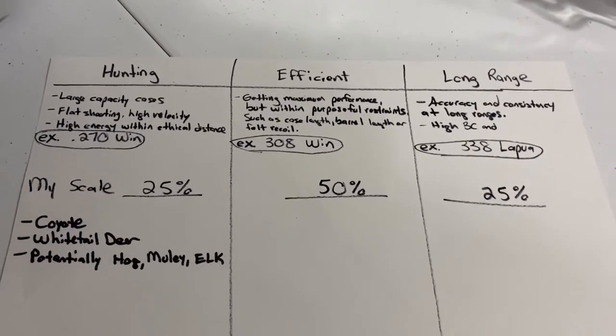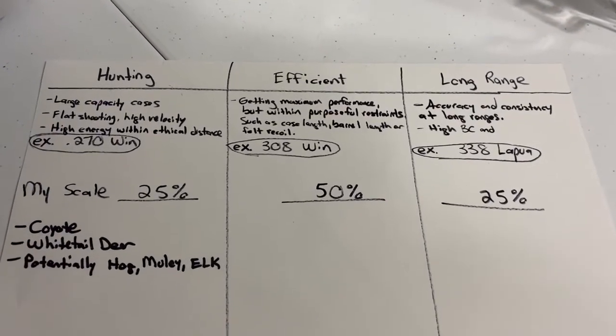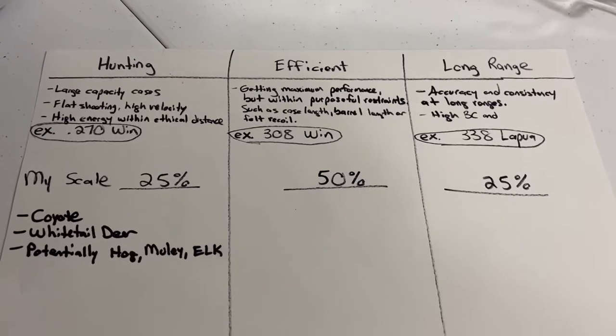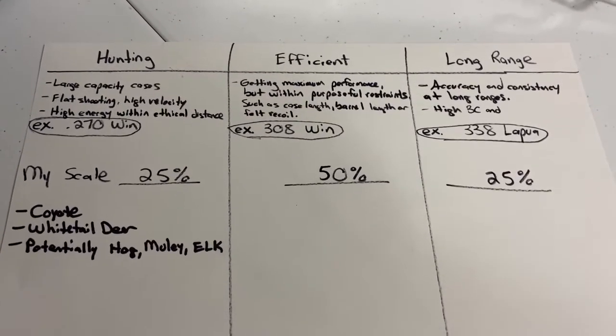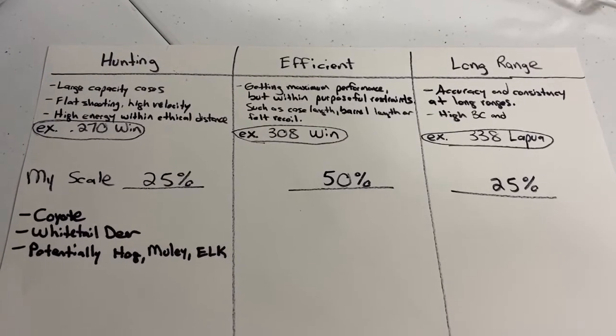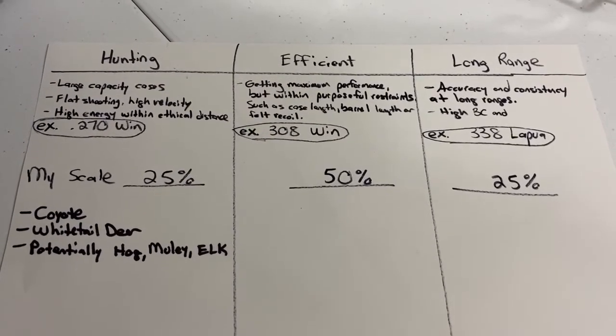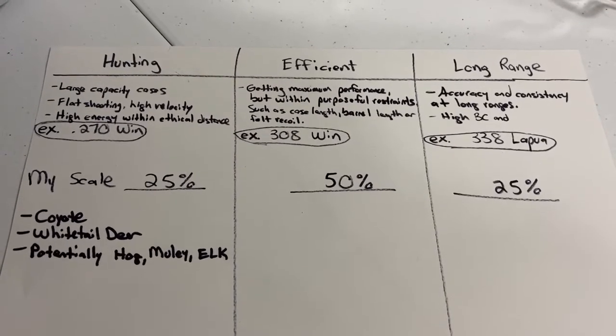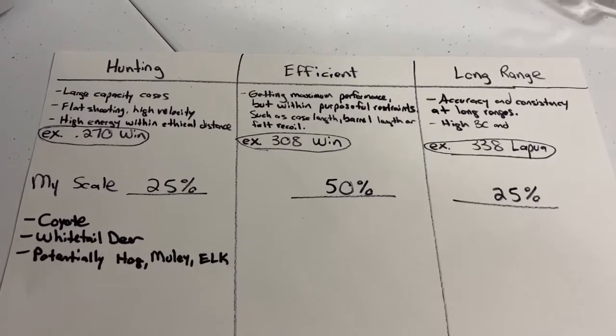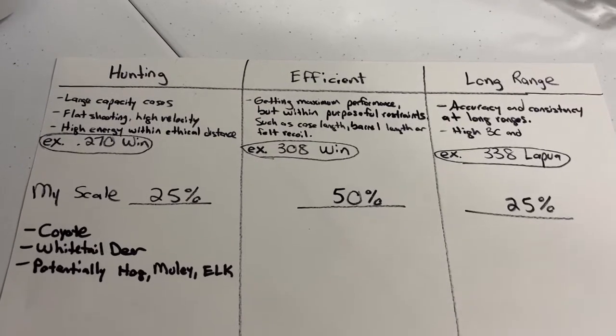So 25% of my scale, this ratio that I'm using, is going to long range. So it has to be able to shoot at long range. And honestly, a lot more calibers than you probably would think about can do that. Okay, not world record breaking, but can do that.